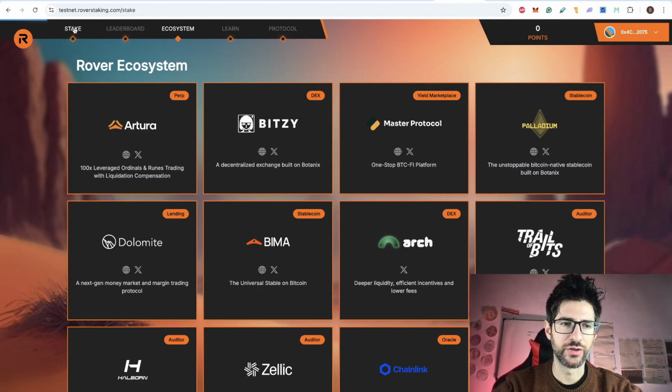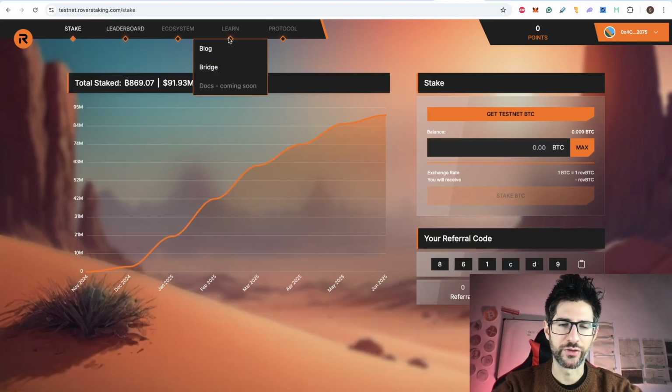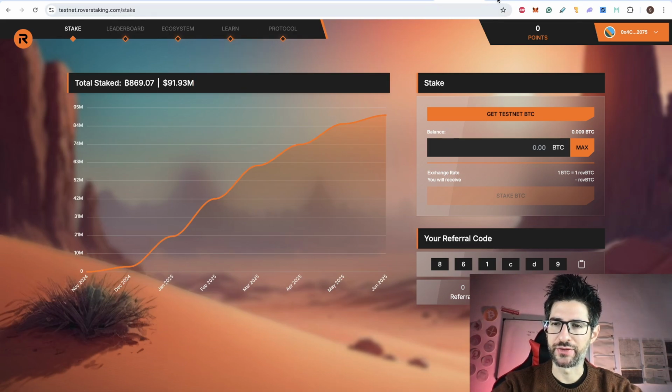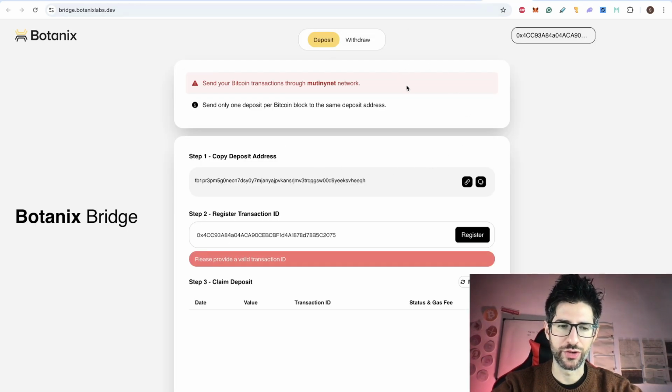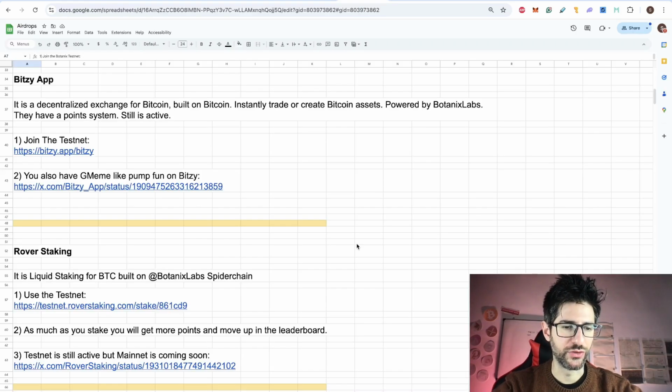But basically you need to stake as much as you can. That is going to give you more points for the leaderboard. So clicking here on get testnet BTC, you will be sent here where you can do the Botanix bridge, deposit, withdraw. So check here to get your tokens, and then you can participate here in the airdrop. The more you stake, the more points you will get and the higher you move up in the leaderboard.